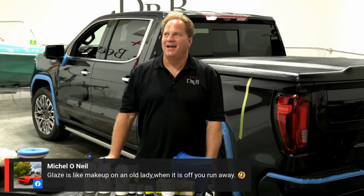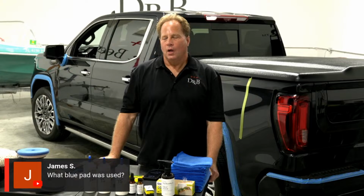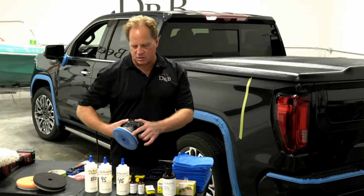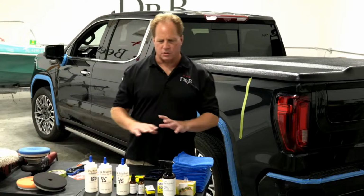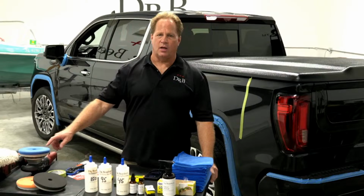Okay, Kyle's coming in. Here's the next little question for you: what blue pad was used? That's coming from James. This is a Lake Country HDO, a heavy-duty orbital. They make an SDO, which is standard duty. The difference of the HDO pad is it has this stiffer gray foam layer, which stiffens up the pad. I guess it has to do with long stroke polishers, to keep that pad in its condition as it's doing that radical oscillation. It works good. It's not super aggressive, but it's a good general purpose pad that works on just dang near any paint system.